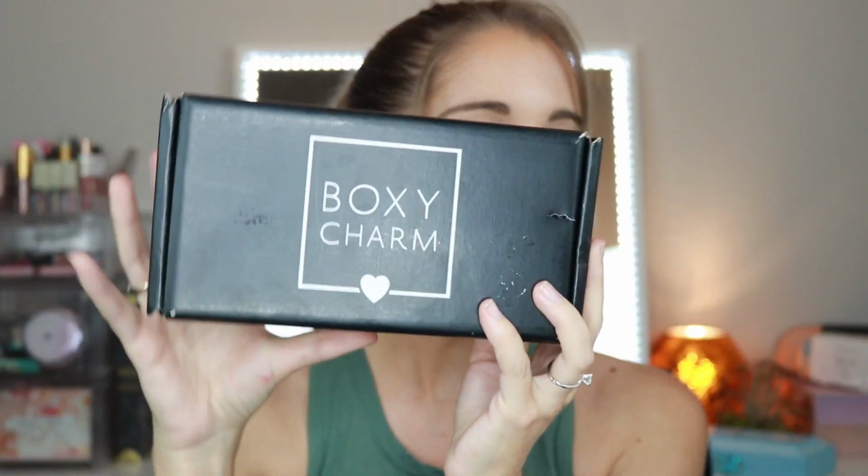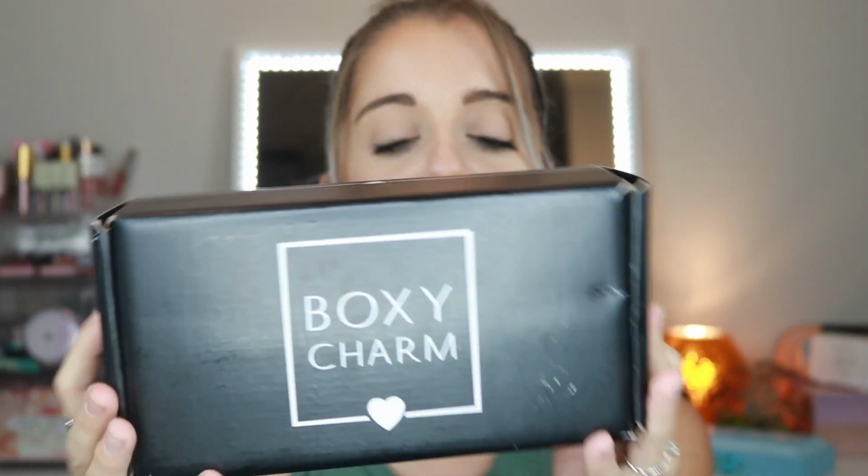So this is the tiny little box right here. It's supposed to have 5 items inside of here. Hopefully it does. Hopefully it's good. And I'm kind of blurry. Hopefully it has 5 full-size products in here. We'll see what we're gonna get.